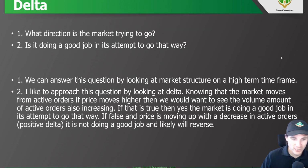So there are a few really key questions, two key questions that you have to ask yourself when you're looking to trade. Question number one that I think you should be asking yourself is, what direction is the market trying to go? That's the first question. The second question that you have to ask yourself is, is it doing a good job in its attempt to go that way? These are two questions that you can be asking yourself every time you come to the market, every time you load up your computer, when you're looking at the generally higher timeframes.